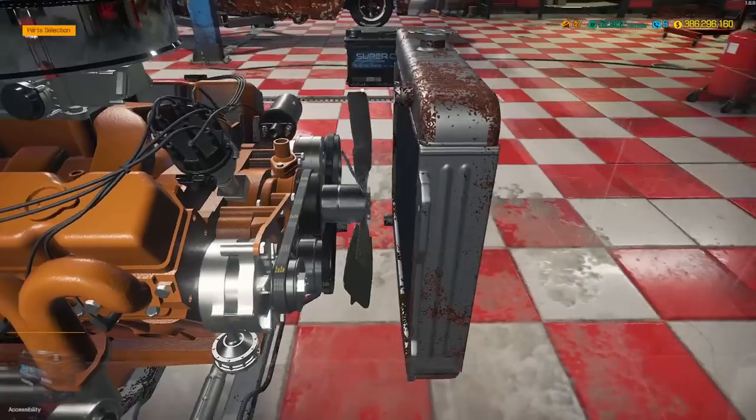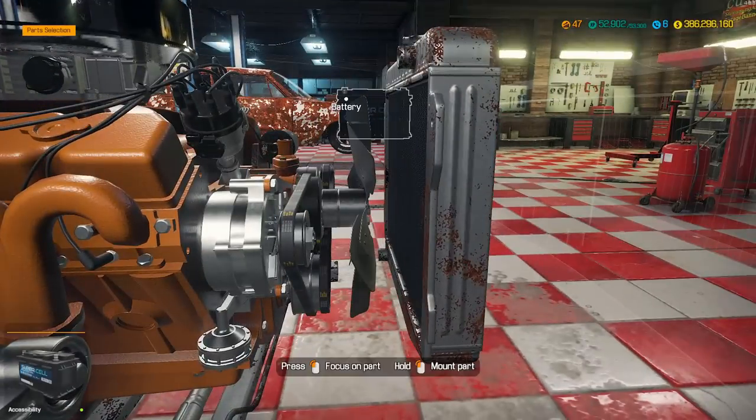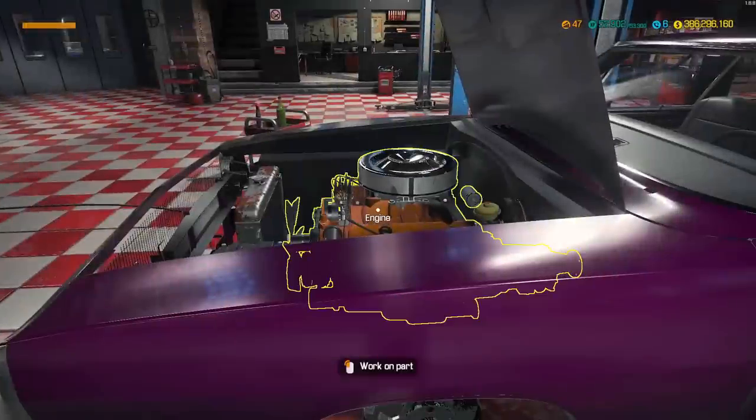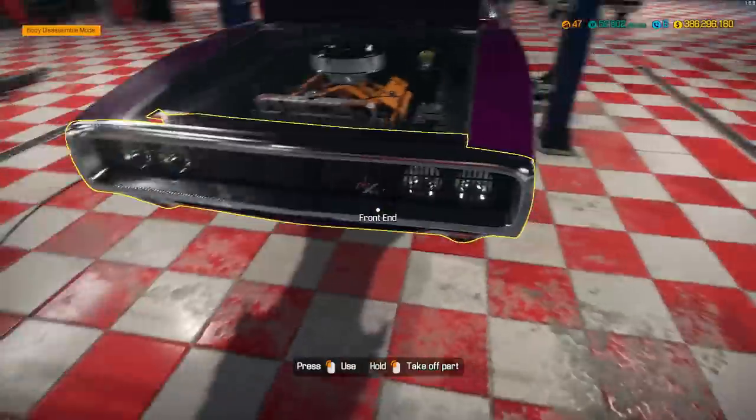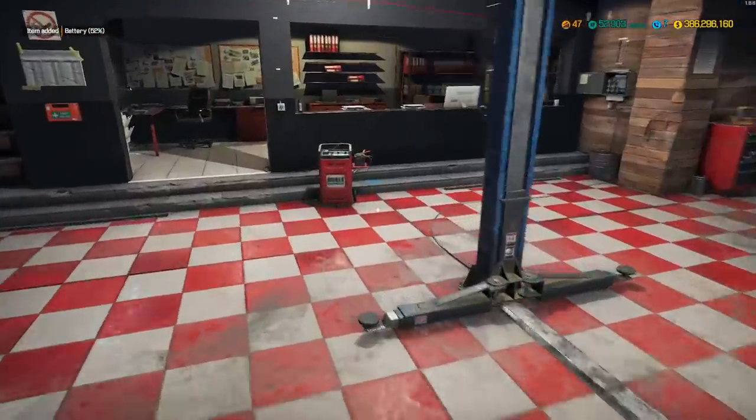Okay, and then that should be good for the front. We have all that stuff. Let's remember to put motor oil back in it. Let's take out the battery. Plug that into the charger over here.